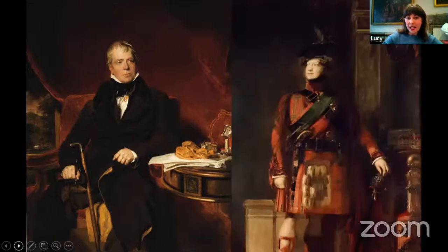Now, the two men were actually known to each other prior to this visit in 1822. Quite simply, the then Prince Regent, before his accession, George IV, was something of a Walter Scott fan. In 1815, the future king had invited Scott to supper at Carlton House and declared that he preferred Scott to every bard, past and present.